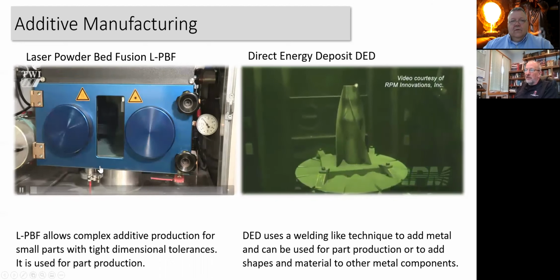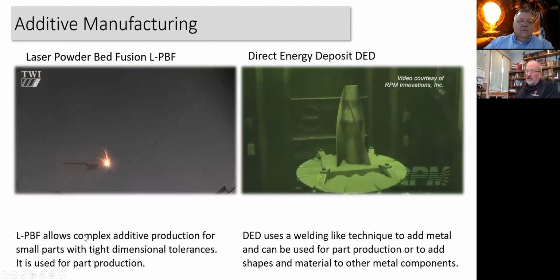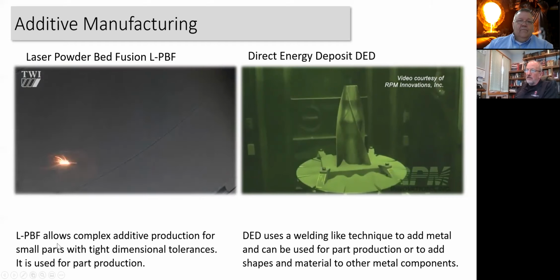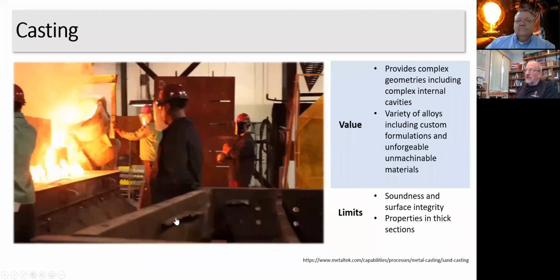Laser powder bed fusion is the one most people are most excited about because I can make small parts with really tight dimensional tolerances. And I can make parts, but many times after I've designed the part, I can make that complex geometry as a casting. And so these become investment castings or other castings. But additive really is the new thing because that lets me get the geometric complexity with high performance parts. But that's traditionally what the casting industry did.